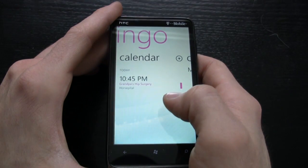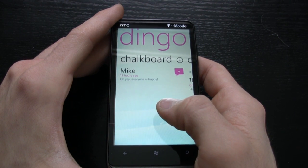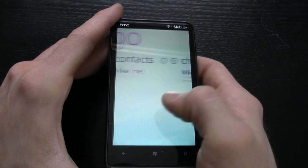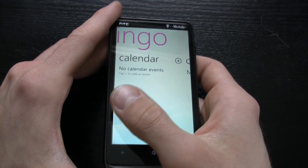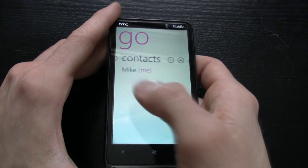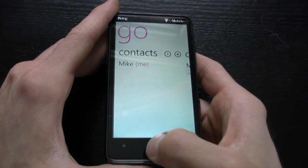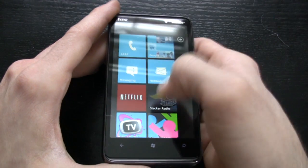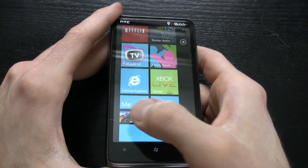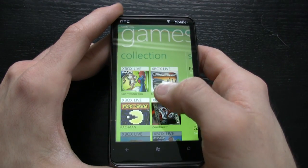In order to use Family Room, the other parties involved need to be invited, and they all have to have Windows Phone 7 T-Mobile devices, so go figure. Family Room is just a giant ripoff. But we can write on chalkboard, we can set calendar events, make comments, and we recommend just using that thing called Facebook or email, and not buying into T-Mobile's complete marketing hype. Xbox Live here for gaming, we could create our own avatar.